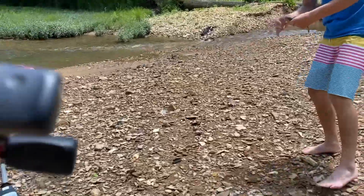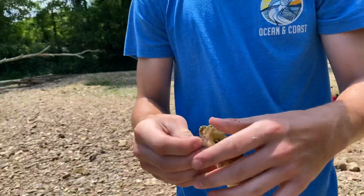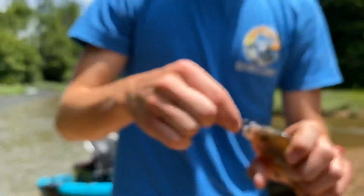Another bass. There's another bass. That's a largemouth. Are you recording? Yeah, tiny little largemouth. Yo! Here, go get my phone. I'll take a picture. All right, boys, we're doing good.